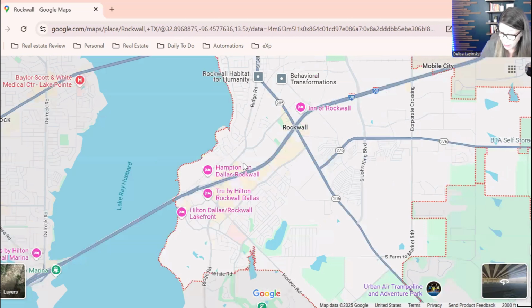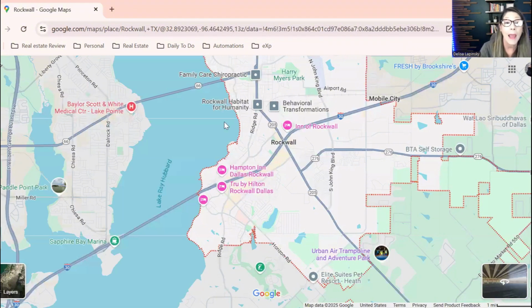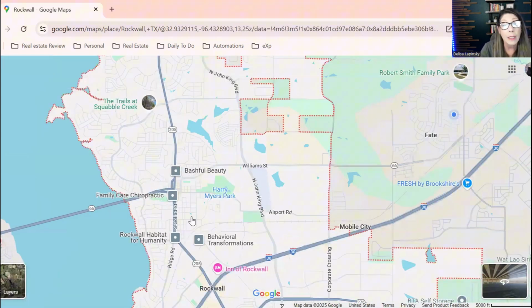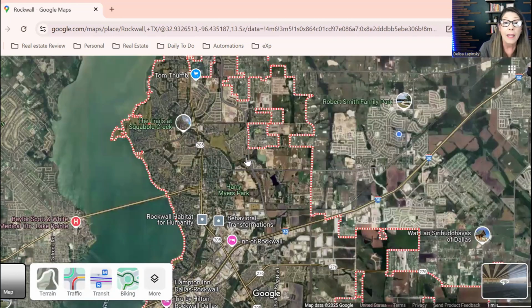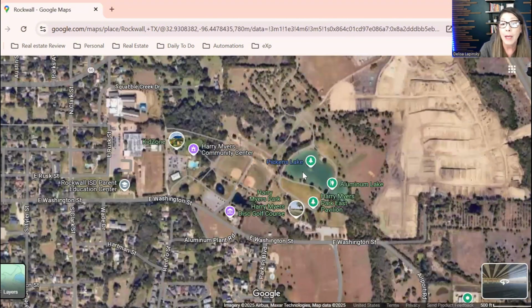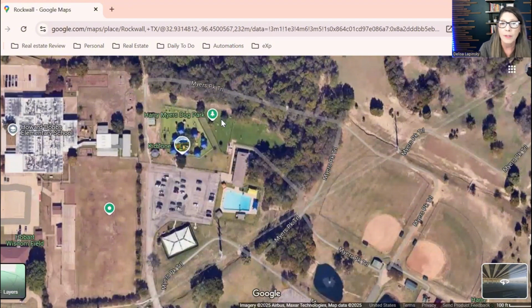Okay, so the next thing that I want to talk about is our park. Rockwall has got an amazing park, and it's called Harry Myers. And if we take a look at this, is the downtown area right here, and Harry Myers is just to the east of that. And if we were to come in really close, you can see that Harry Myers has got, and they call it lakes, they call it Aluminum Lake and then Pickens Lake. Guys, it's not a lake, it's a pond. I mean, let's just be real. But they also have fantastic dog parks. So they've got a small side and a large side.